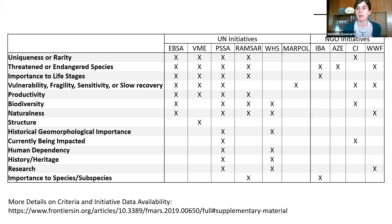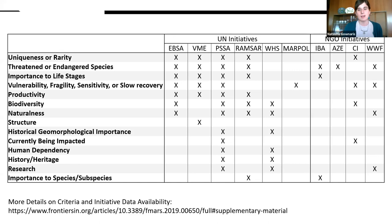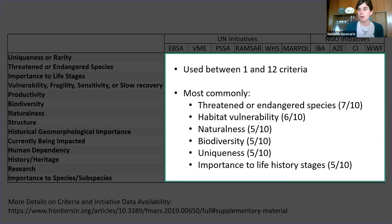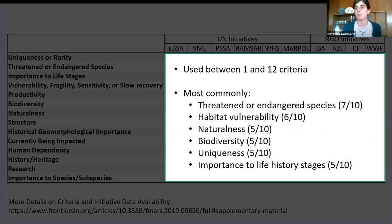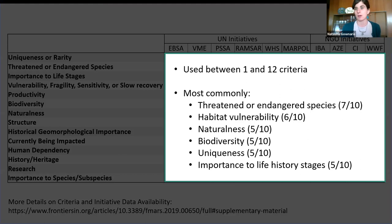So this was kind of an expansion on a table in a previously published paper by Dunn et al. in 2014. Some of the take homes from this were that these initiatives used between 1 and 12 criteria, but for most initiatives, not every criterion needed to be met for them to be considered an important area. The most commonly used criteria were threatened and endangered species, but you can see there were a number of other criteria that were also used by several different initiatives.